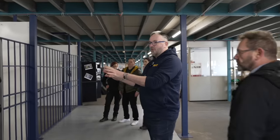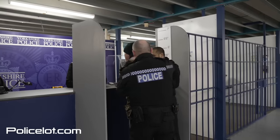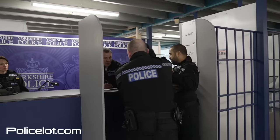So if you come on, have a bit of a walk through. Dave, can you tell us what's going on here and what's taking place with the officers, the kit and everything else? So this particular set here was built specifically for training of our supporting artists, also known as extras, within film and TV.